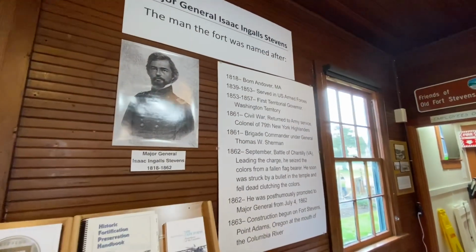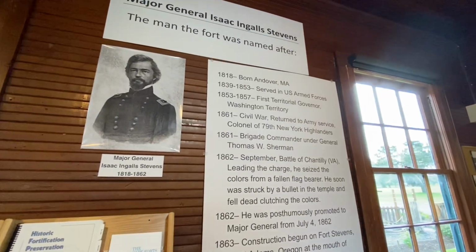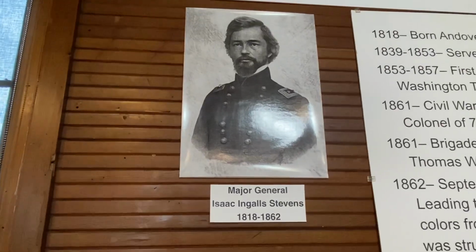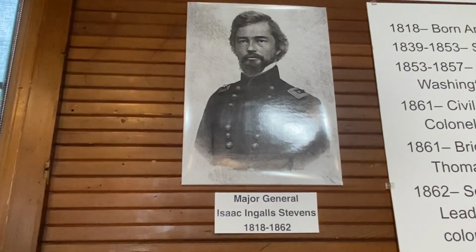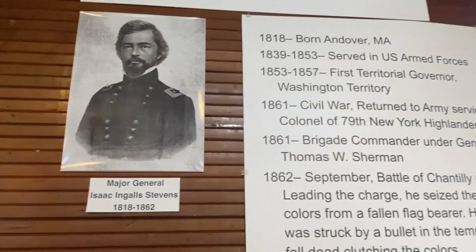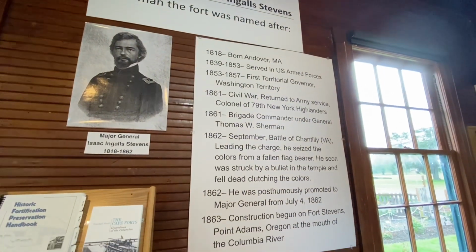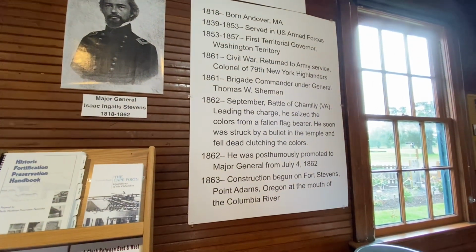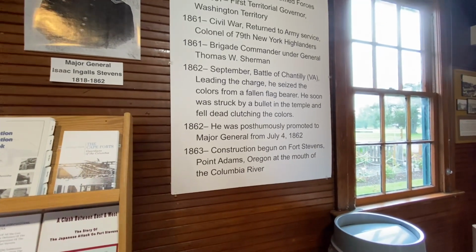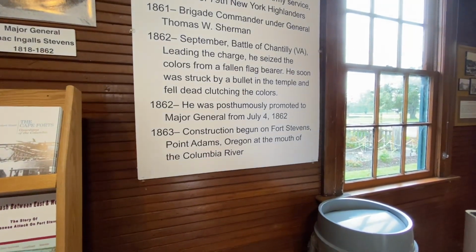Isaac Ingalls Stevens, the man the fort is named after. And there he is, Major General Isaac Stevens, 1818 to 1862. Born in Massachusetts. This one gives a rundown. Was promoted to Major General July 4th, 1862. Wow.